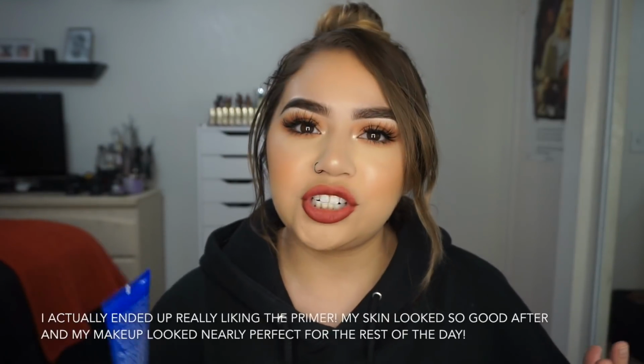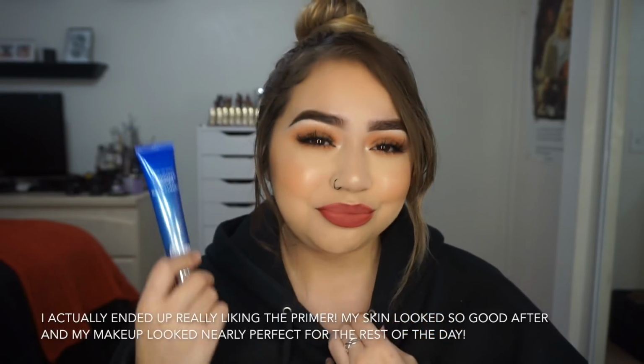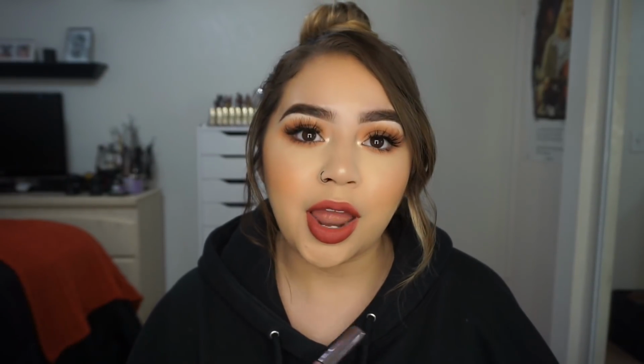The primer, I am going to try it again with another hydrating primer, because to me, I feel like it was a little bit drying on my skin. I feel like that could be because of the pore minimizing factor in it, but my skin does look really, really good, so I can't complain. Really happy to see Galactic in this month's box. I like a lot of products from Galactic, so I hope we see more from them.